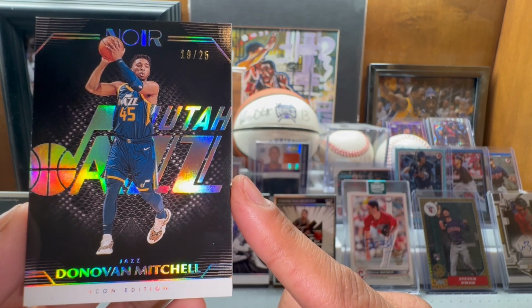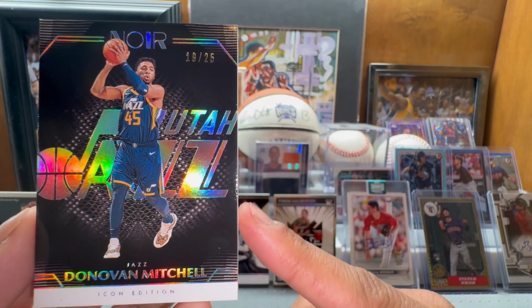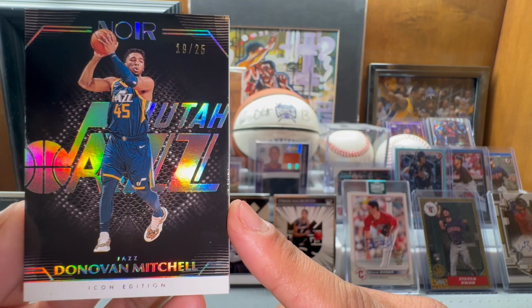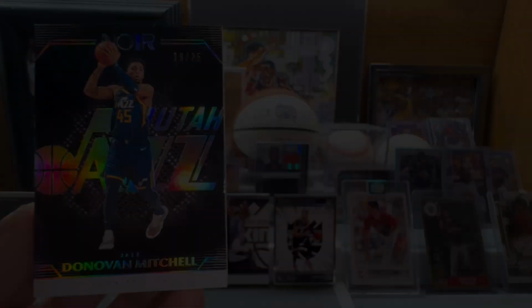It's one of those things where I wish I had the words to explain it. I wish I could express how awesome I think it is, but I will spare you that suffering and just leave it at that. This is just an amazing card.